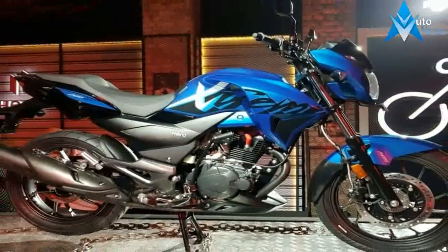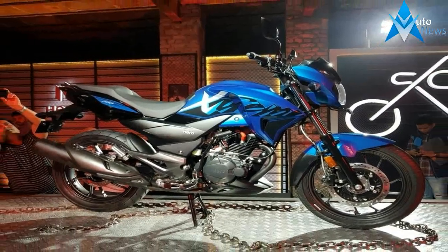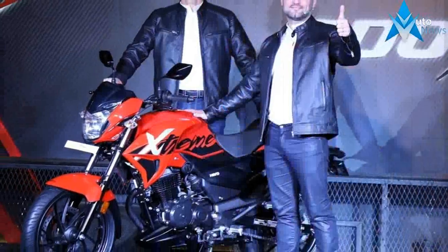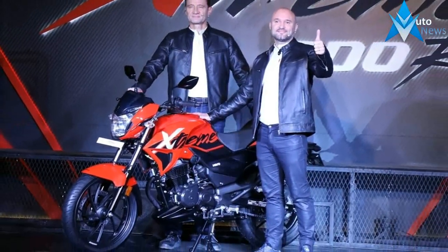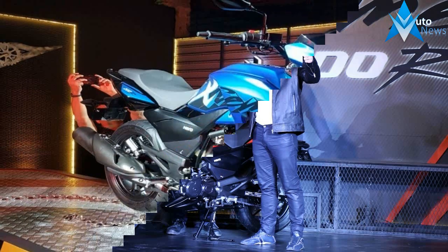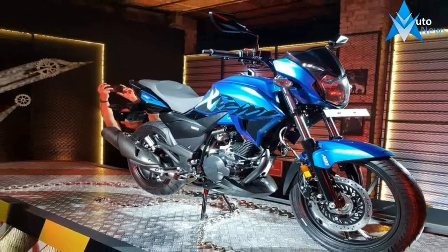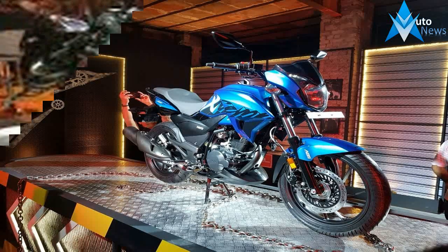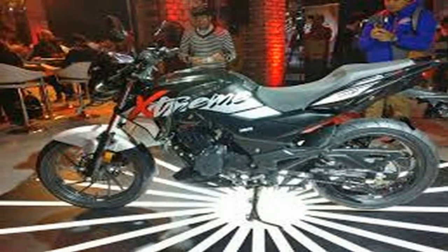The Hero Xtreme 200S is underpinned by a diamond type frame, which encloses a 200cc single cylinder engine. This air-cooled unit delivers 18 bhp and 17 Nm of torque through a 5-speed transmission. The rear part of the chassis has been modified to accommodate a monoshock. Both the wheels get disc brakes, which come armed with an ABS system.